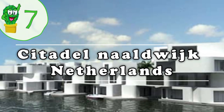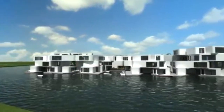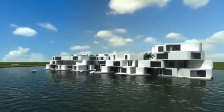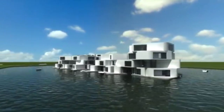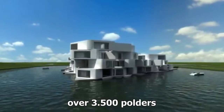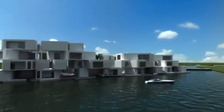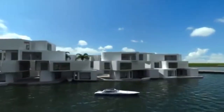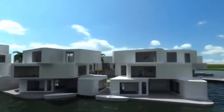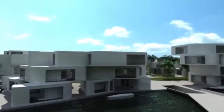7. Citadel Naldwich, the Netherlands. Due to begin construction in 2014, the Citadel building is the first floating apartment complex in the world and is one of 6 of the new water developments in the polders of the Netherlands. The Netherlands has over 3,500 polders, which are areas of land below sea level that are prone to flooding. Usually, polders are protected by dikes and the water is pumped out, but the Citadel floats on the wetland water, requiring none or minimal land modification and maintenance.